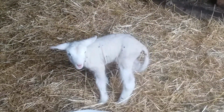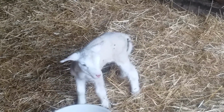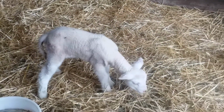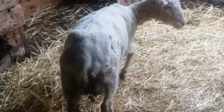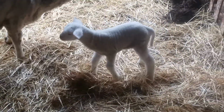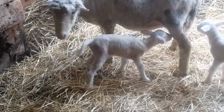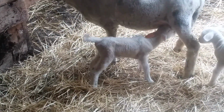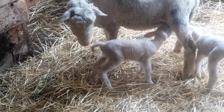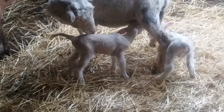Now that's the one that she accepts as hers still. The lamb we just helped nurse, and the one on the other side of her, is the one she considers hers. So the one nursing now is the one she always likes. The one sneaking in from the back is the one she's not super sure about.